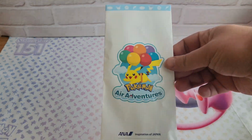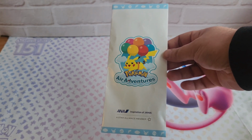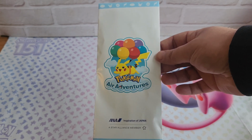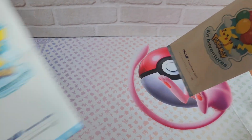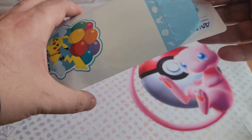So, this is the promotional package that came on the Pokemon Air Adventures flights. I'm not sure how many of these flights there actually were, but this is a full package of everything that kind of came inside your ticket. So we'll have a quick look. We've actually got another one here as well that is completely sealed. As you can see at the back right there as well, it's still sealed. But I'll show you what's inside these.